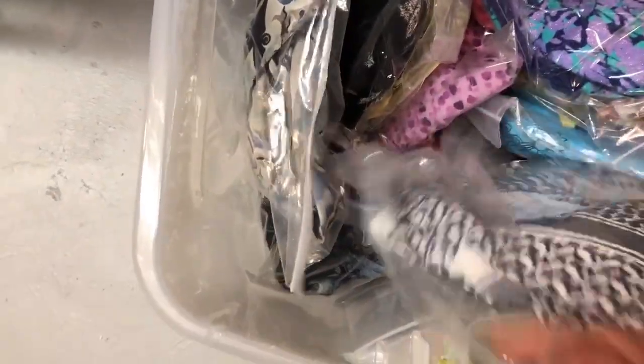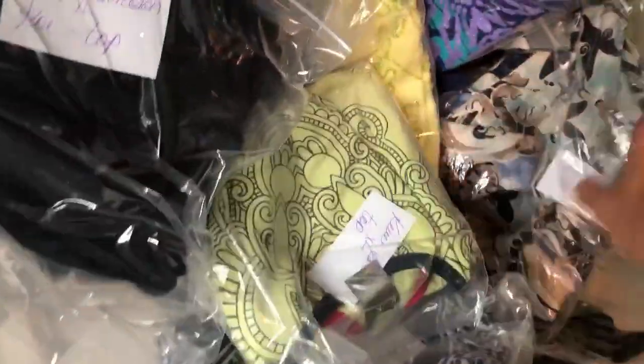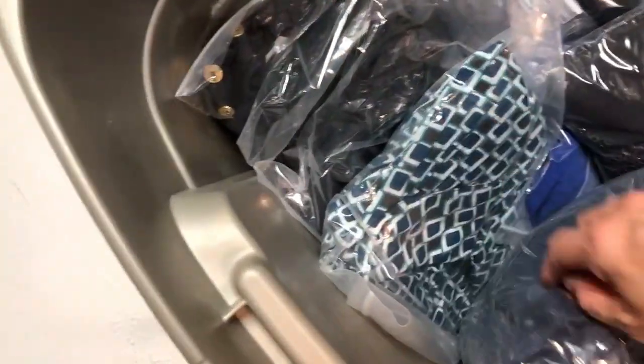And I don't see it right up top. I think this is it. Is this it? That's not it. And I'm not seeing it in this bin, so it might be in darks and blacks. Let me take a look into some blacks.